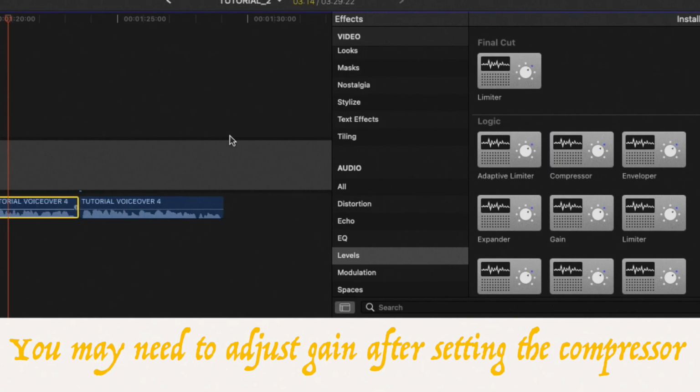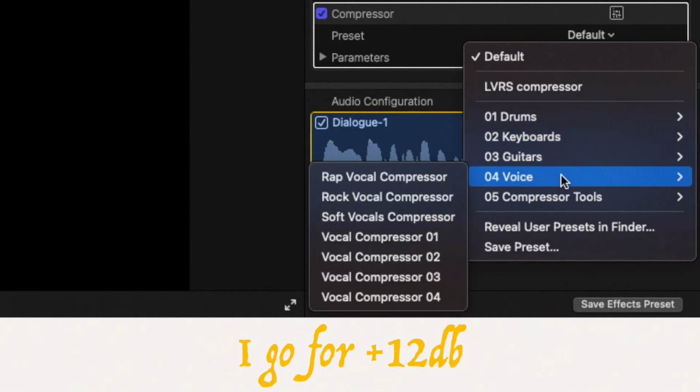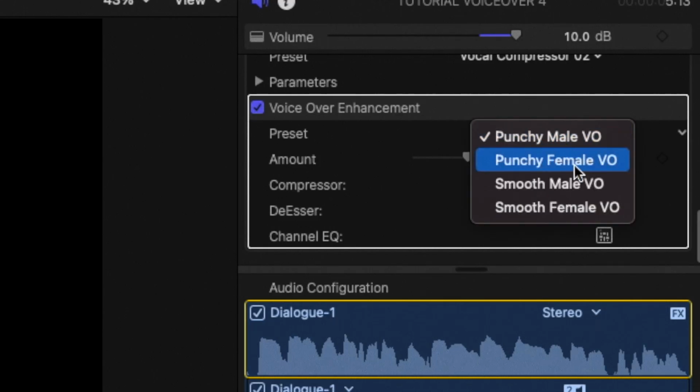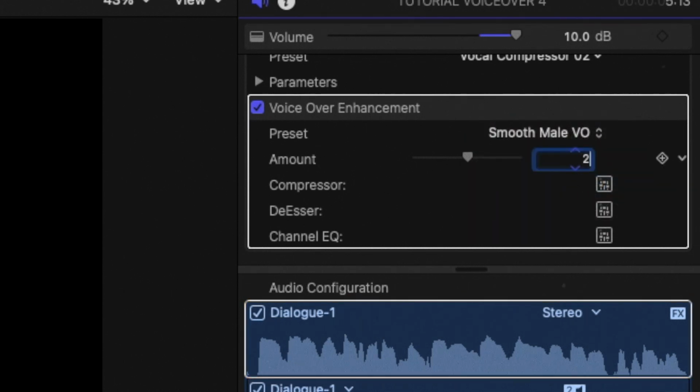Compressor. I use vocal compressor 2, that works really well for my voice. And finally, voiceover enhancement. I use smooth male voiceover at 20.